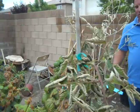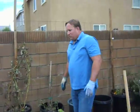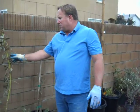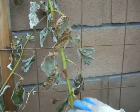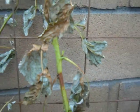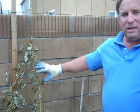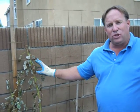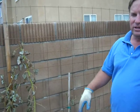So the camera person will walk back here for a moment. Wherever there's a leaf, there's a potential for a bud, called an internodal bud. This one I've just left the way it is because, well, I'm a little shy on cutting dead stuff off until plants are really flushed out. I just usually prefer to leave the ugly stuff and see how nature takes its course.